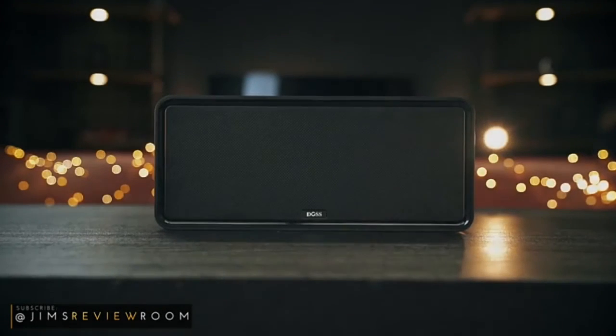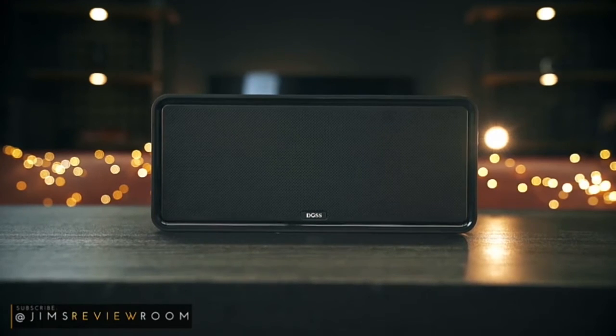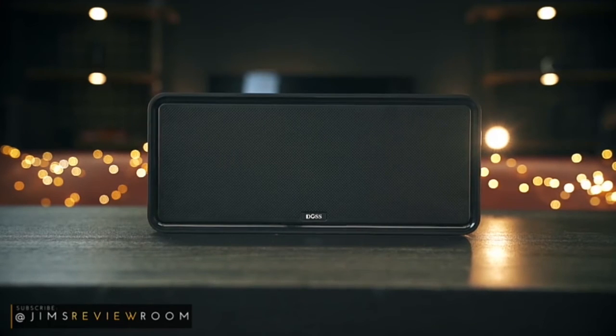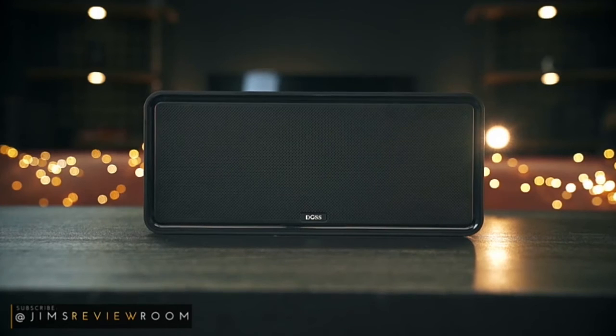So that's basically it for this speaker. It's very simple, straight to the point: no waterproofing, no drop resistance, no NFC, no speaker doubling up, no extra bass, or a speakerphone option, and I'm perfectly fine with that as long as it plays good audio, and of course comes in at a reasonable price.